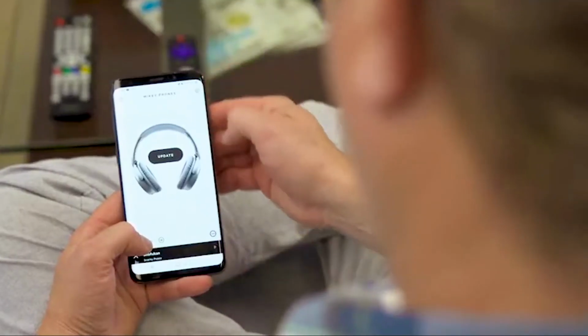Now I need to take a second to talk about apps, which I wish I didn't have to, but these things are getting so advanced, you almost need to have an app. With the QC35-2, not so much.